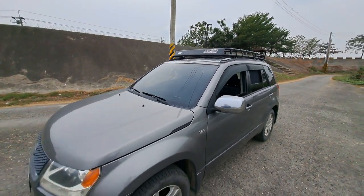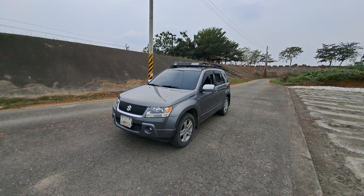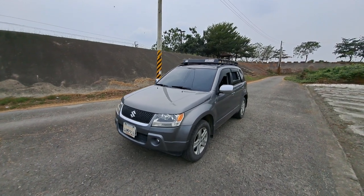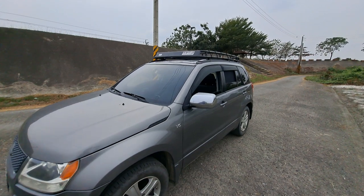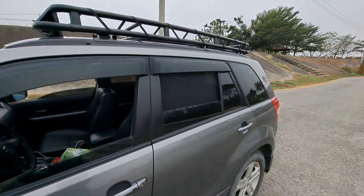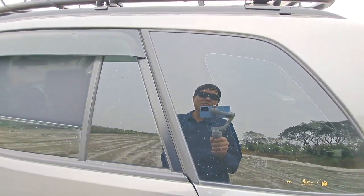What else? The second generation Escudo is for the US market, so it got a very great look at the exterior and interior, and has a bigger engine for more power. However, people will think this is not a good looking car outside of America. So Suzuki decided to redesign the third generation of the Grand Vitara.